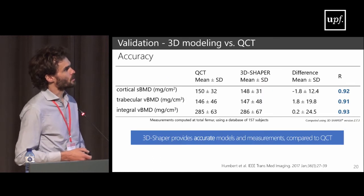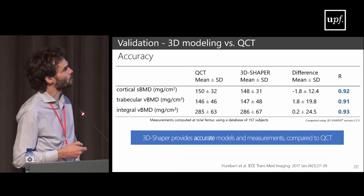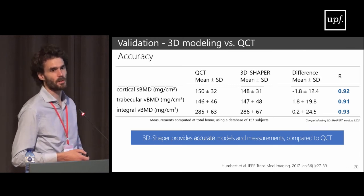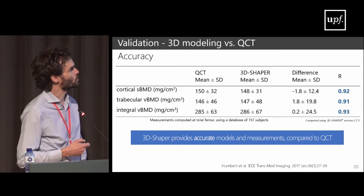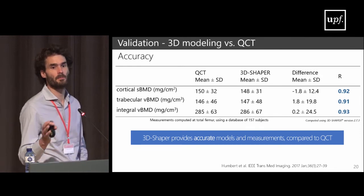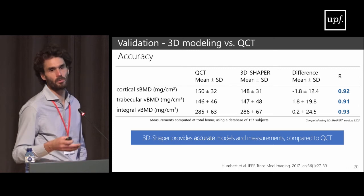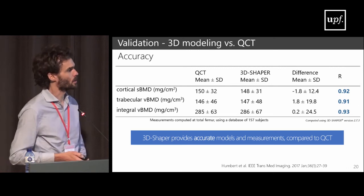And then this is the more quantitative evaluation. If we take the 2 measurements that are used in clinical practice, the cortical density and the trabecular density, this is the correlation between our measurements and the same measurements computed using QCT. So the measurements are quite accurate compared to that gold standard.